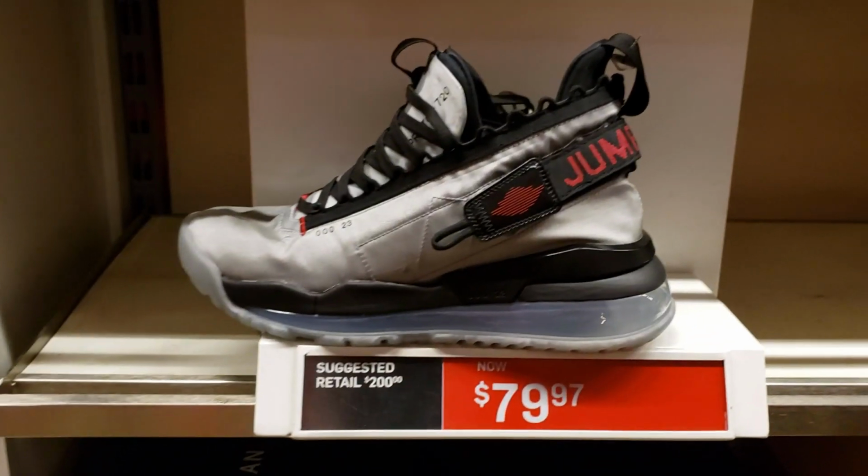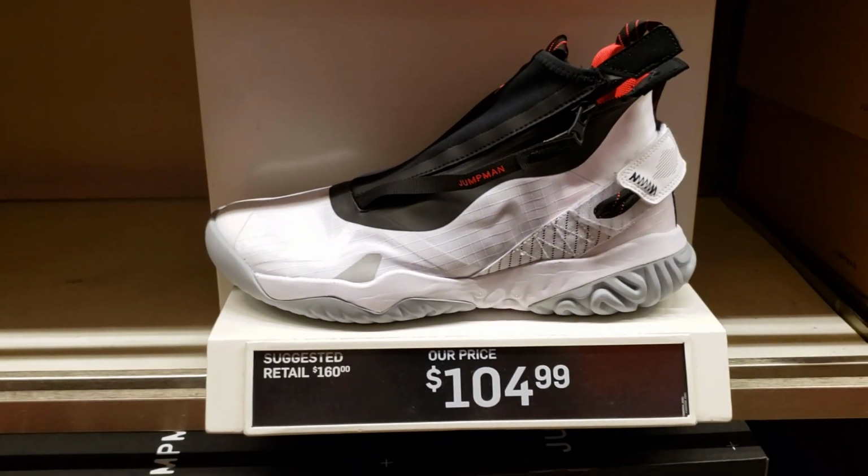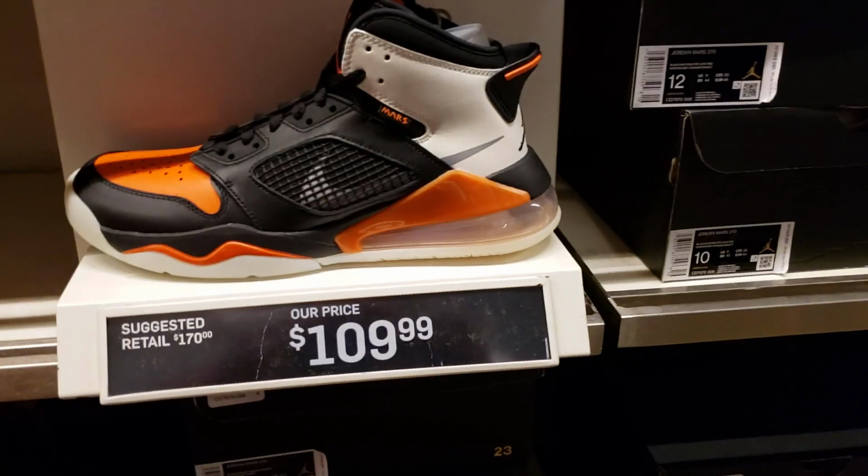The 720s go for $80. The Proto Max 720s. The Proto Reacts. These bad boys sat everywhere, so they're gonna sit even at $105.